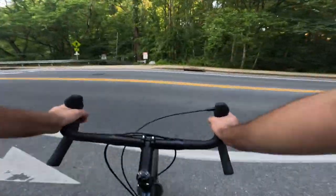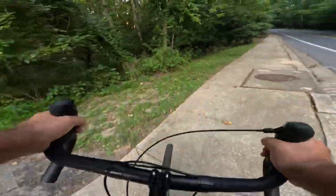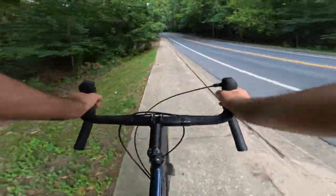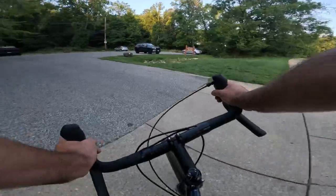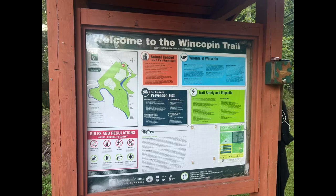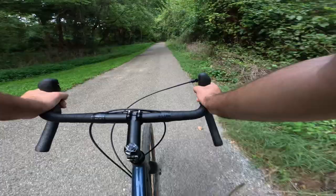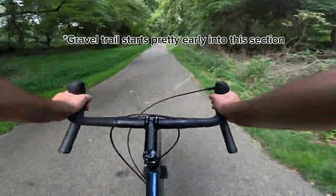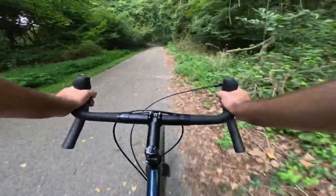Need to cross here. And there should be some mountain bike trails this way on my left at some point. Looks like there's a paved bike path. It goes for about 1.3, 1.4 miles. And off that path, there are some hiking and biking trails.